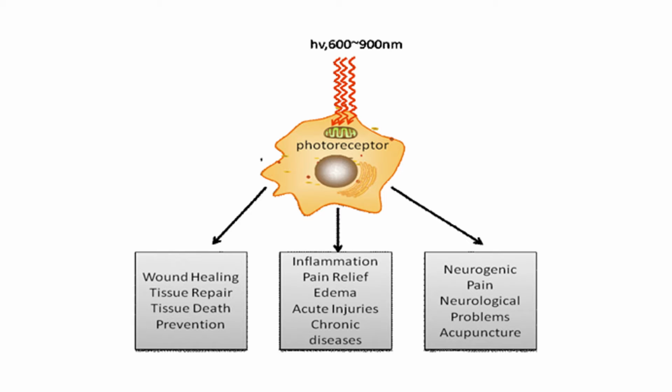A positive response to the 3 sessions of the low-level laser therapy was reported in the case of a 13-year-old child with Bell's palsy and in a 71-year-old Bell's palsy patient. The recovery was remarkable after 5 sessions and complete after 10 sessions.